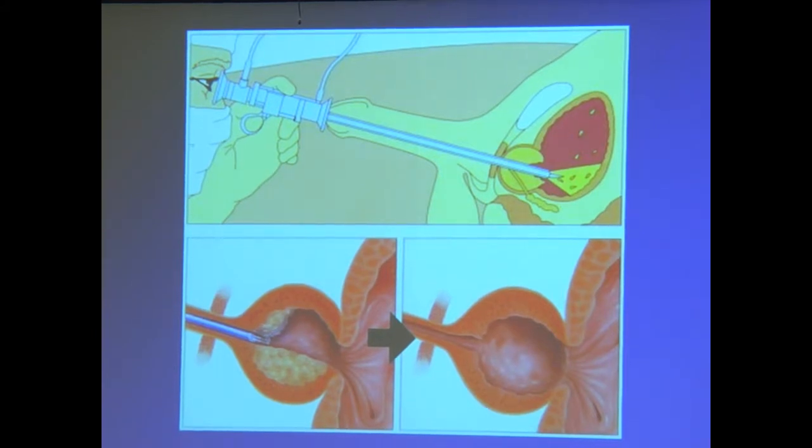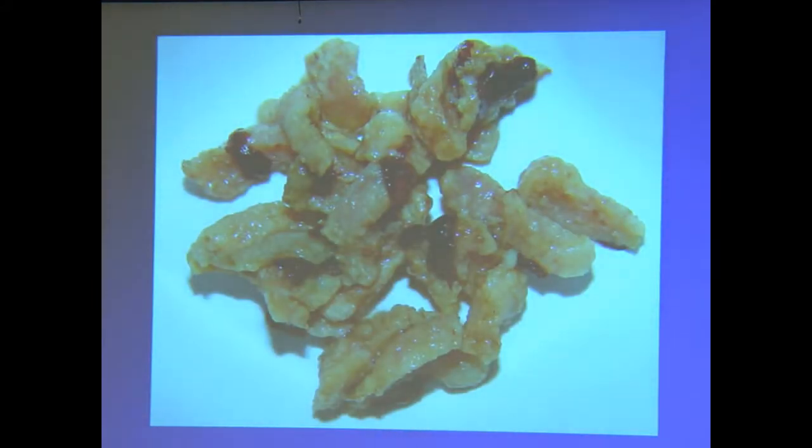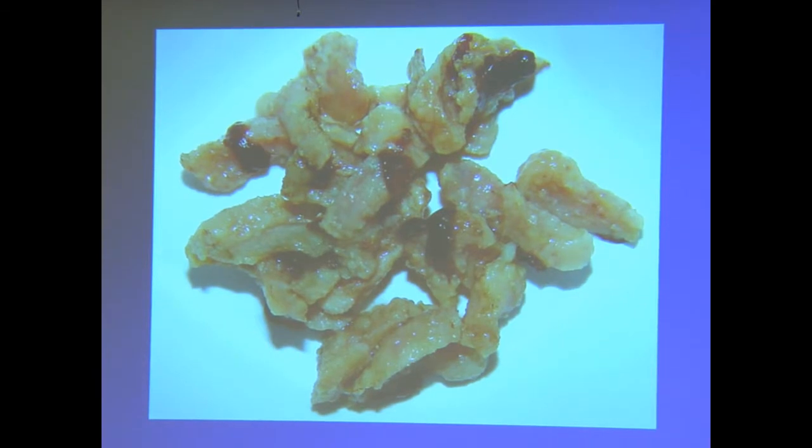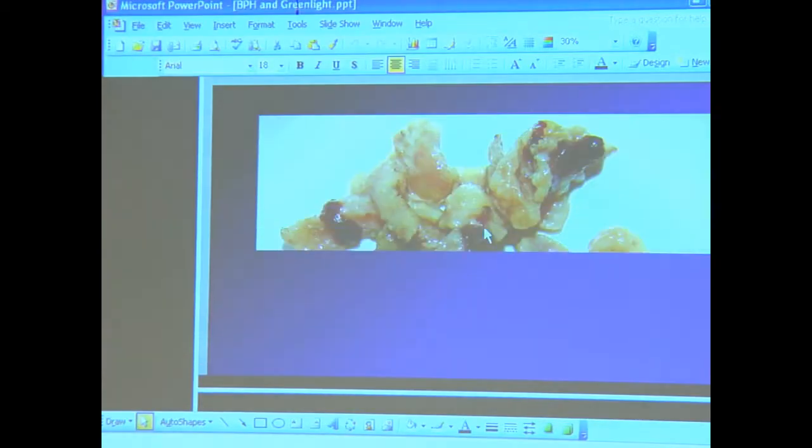And if you can believe it, I showed my wife this at dinner last night. I'd finished eating and I was working on the talk, and I said, "Hey, look what I found." So those are prostate chips. Those are the things that we are scraping out of the prostate. She wasn't too impressed. My son, he's 6, he thought it was neat.